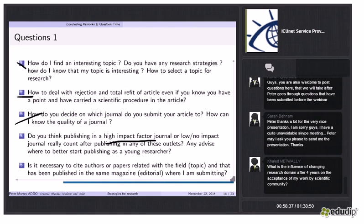So submitting to a top journal is very important for you as a researcher, and when you are done with your PhD or that kind of stuff, when you're searching for a job in that area, they'll know, oh, wow, they published in this particular journal.